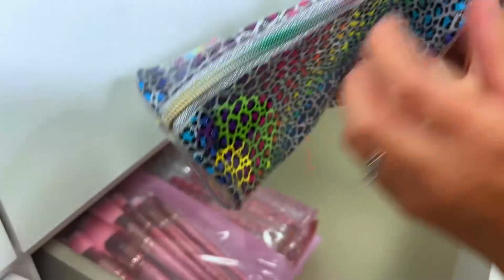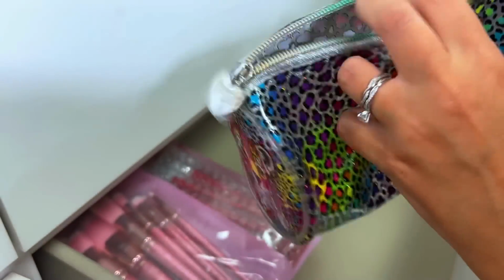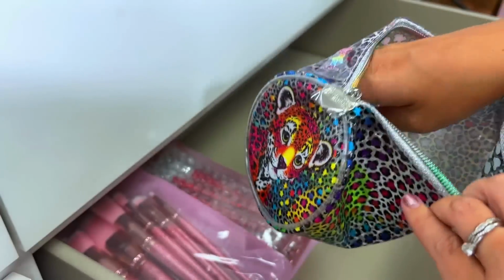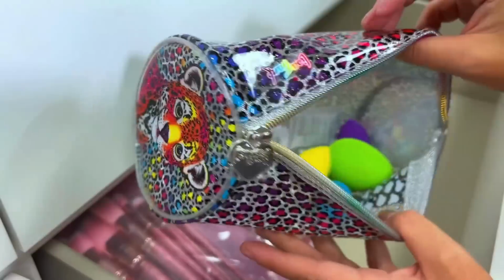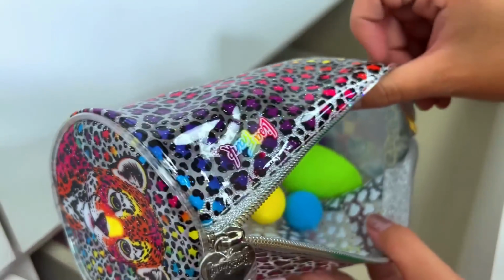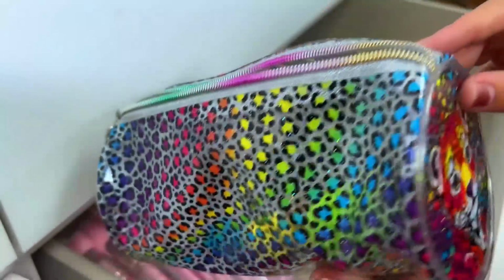Next, we have this Lisa Frank makeup bag that I got with the Morphe collection, and I wanted to love this, but I did not end up liking the collection. The sponges are still in here. I've never even used the sponges, but again, it's just been sitting in my drawer. It's super cute, but I'm gonna go ahead and declutter this as well.